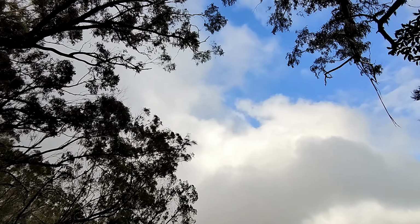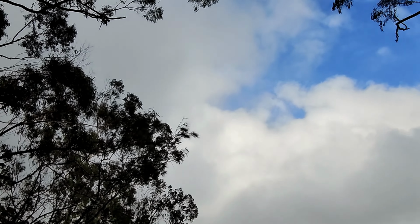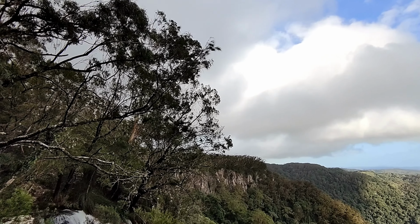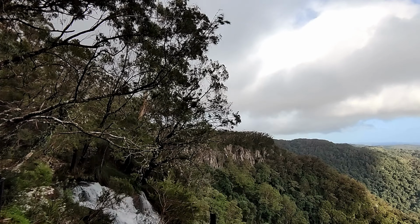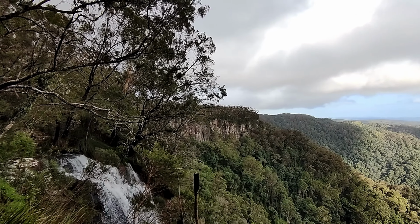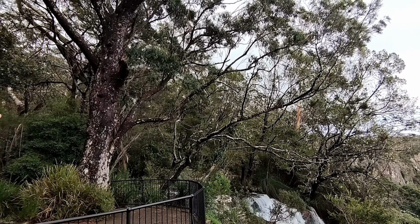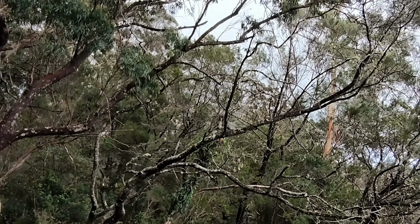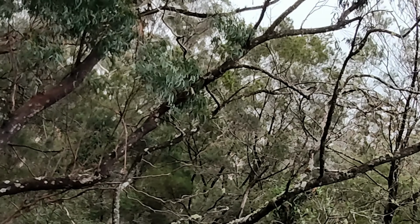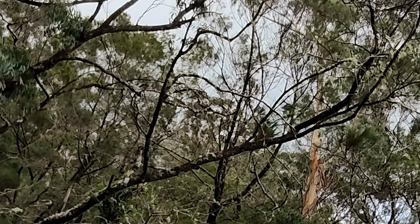I was going to fly here, but that wind is gusting at about 100 kilometres or more up here. It is howling. You can probably hear it in the trees. Well, you can see it in the trees. Through there, I don't know if you can see it. Oh, good on the trees, make a liar of me.